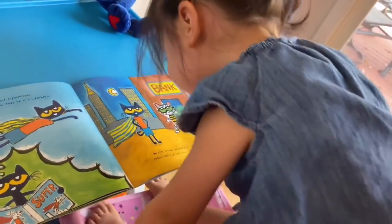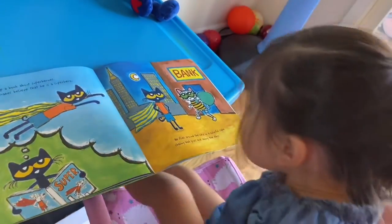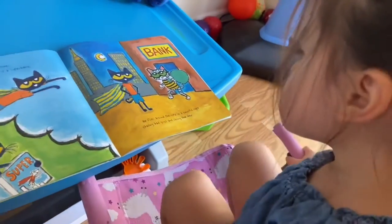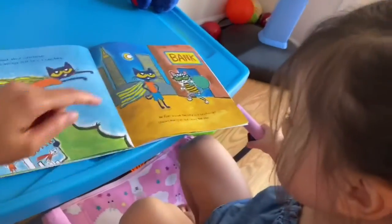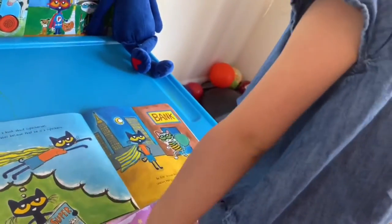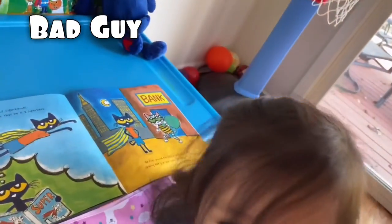Next page. Next, Pete picks up a book about superheroes. He reads it and makes believe that he is a superhero. Oh, he flies around the city in a colorful, what is this? It's a colorful cape. Yes. And who's this? Bad guy. That's the bad guy.